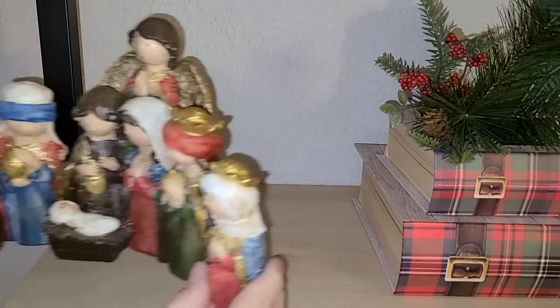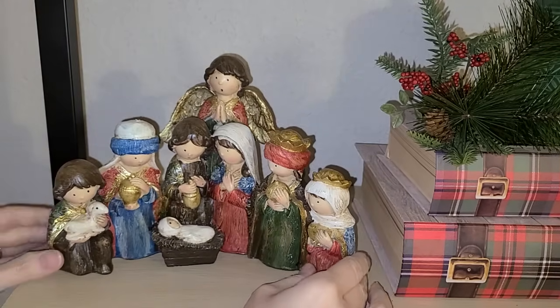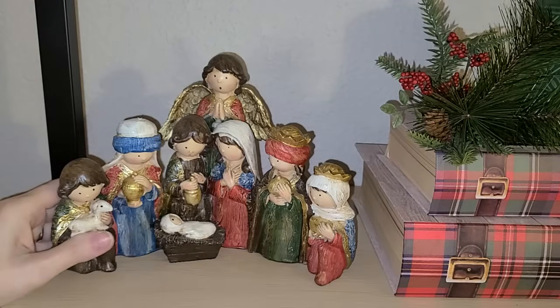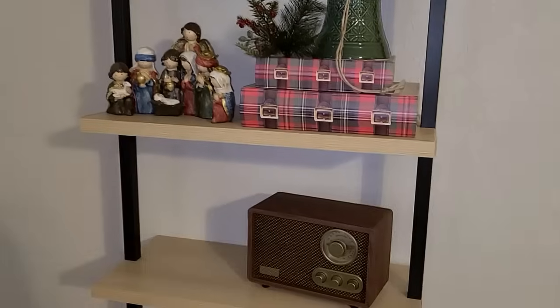And then to complete the second shelf, I'm just going to add in my little manger scene. You can see this as you walk in the living room, and I think it's a perfect spot for baby Jesus. Okay, we're getting there.